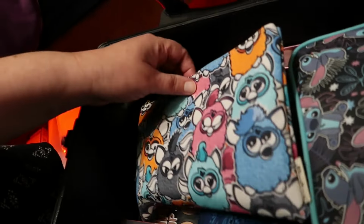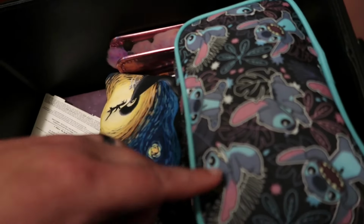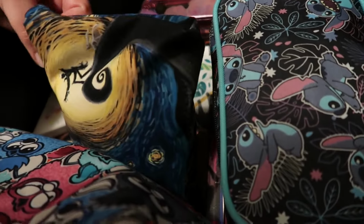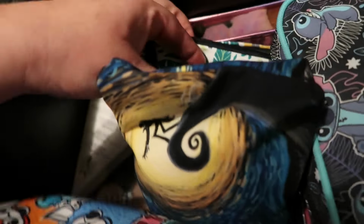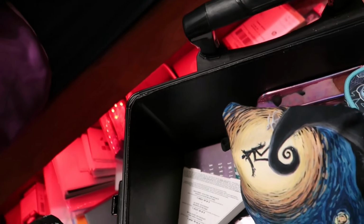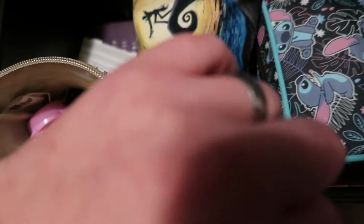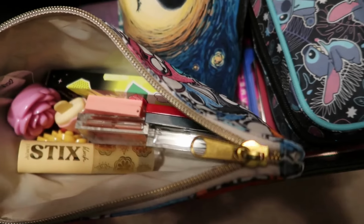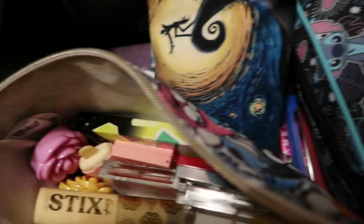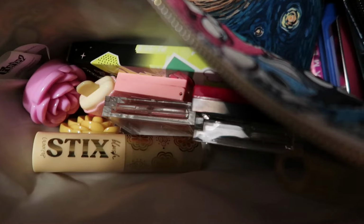Some of these bags have stuff in them, like lipsticks, makeup sponge. This one's got eyelashes. This one's more or less random stuff. But yeah, once I get all this out, I think we'll do kind of a clip, probably.